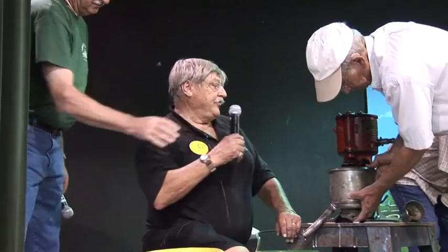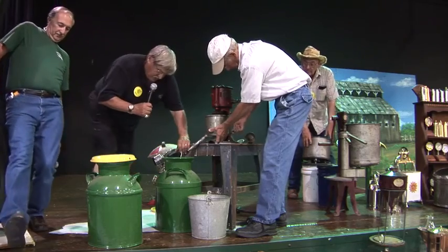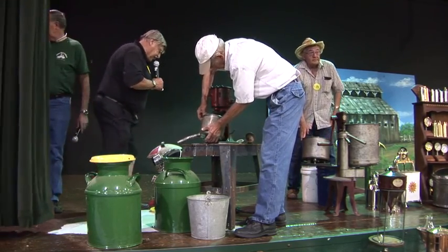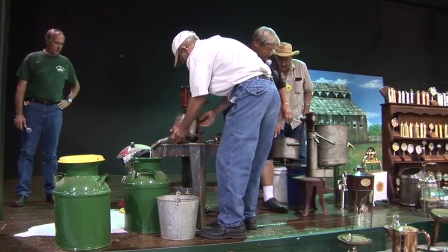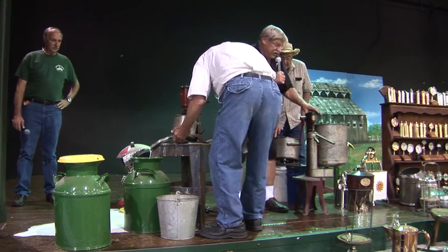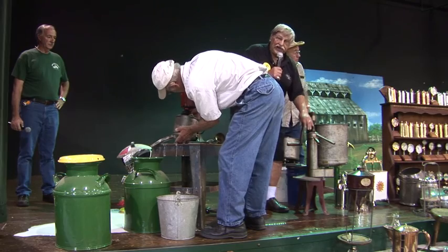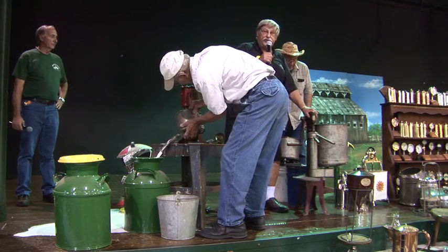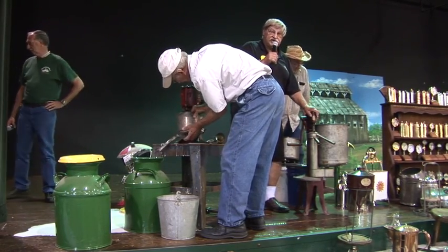This separator on the right over here is a Sharples. This was made in the early 1900s. They had a cylinder in here, but they were the first Sharples to put a disc in here. This is called a number two. This is a very, very, very rare piece. There's only two of these known to exist in the United States.